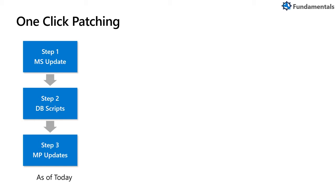As of today, you know that updating SCOM is a 3-step process. You first patch the management server, and then you either run the DB scripts yourself or pass them on to a DBA team who have sufficient privileges to run them, and then import and update the management packs manually. I believe this is not the ideal upgrade and update experience for a large-scale enterprise product like SCOM. So we decided to make this easier for all of you.